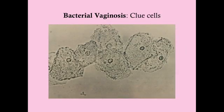So these are the clue cells here, vaginal epithelial cells stippled with Gardnerella bacteria. So you can see it along the periphery of the cells and then up here. These should normally be nice clear cells, but you see all this junk, and this is bacteria.